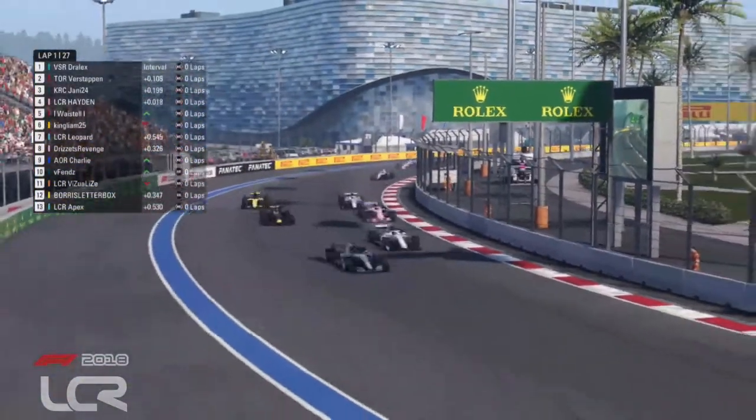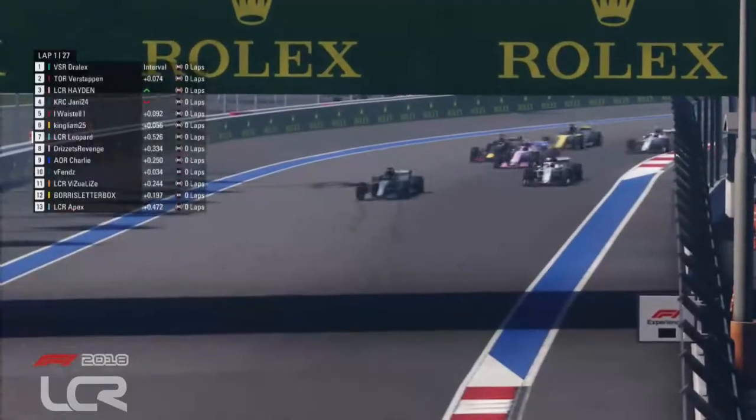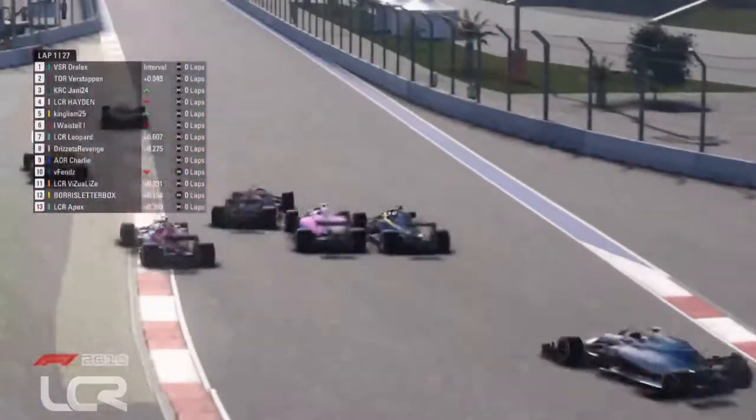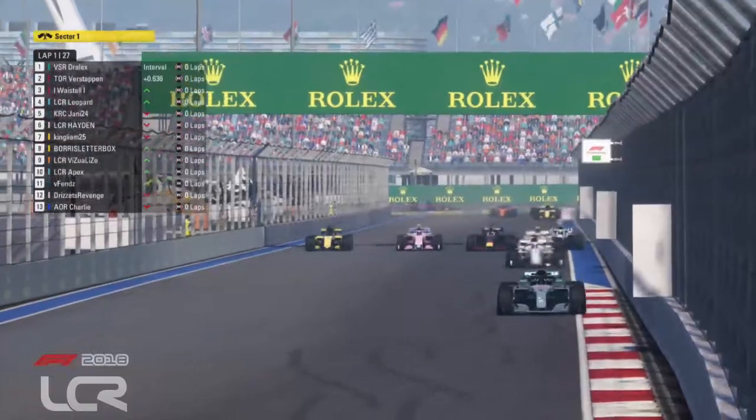Meanwhile, as they come round towards turn 3, it's still Dralex in front, with Verstappen on the inside line against him. Now going to be the outside, of course, for turn 4. Gianni on the defensive against Waystel as Liam still tries to get past. Then Gianni tries to take both of them, and there's been a contact, and that's not good news as Gianni gets past. Apex off in the back.